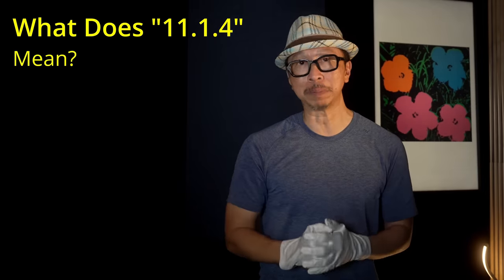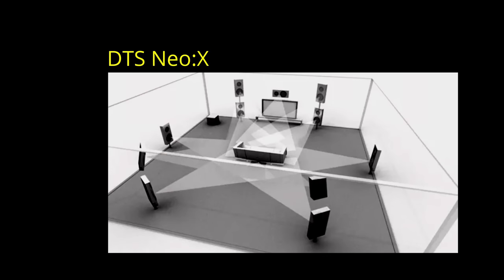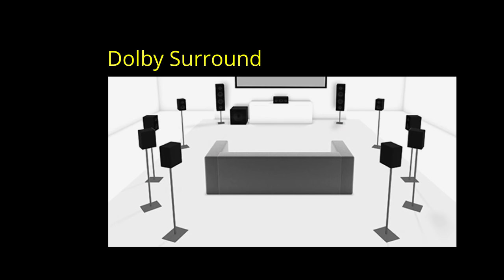So first, what does 11.1.4 mean, or what should it mean? 11, the first number, is your ear level channels or your ear level speakers, meaning if it says 11, there's supposed to be 11 speakers that surround you. So technically, if it's 11 speakers, it would be something like 3 in front: left, center, right. Then you have the other 8 surround ear level. So maybe extra wides, and then your surrounds, and then rear surrounds, and then maybe right behind you is a pair of something behind you.